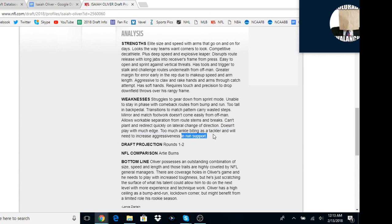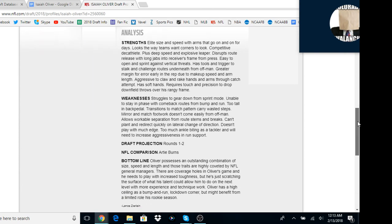So thoughts on his negatives? Anything you'd like to add? Anything you disagree with? No, I agree with everything they put. Anything that you think is missing? Not really. I can't really think of anything.